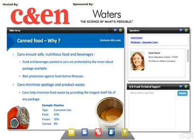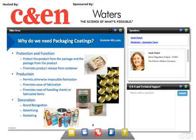The canning process itself kills off bacteria and other harmful agents, ensuring safe and nutritious food for the consumer. Cans also minimize spoilage and product waste. Nearly half of all food grown in the US, for example, goes to waste, and food waste also poses significant environmental problems in addition to economic problems. So it's an issue really for consumers, producers, retailers, and for the entire society. So metal cans help to minimize food waste by providing the longest shelf life of any package.